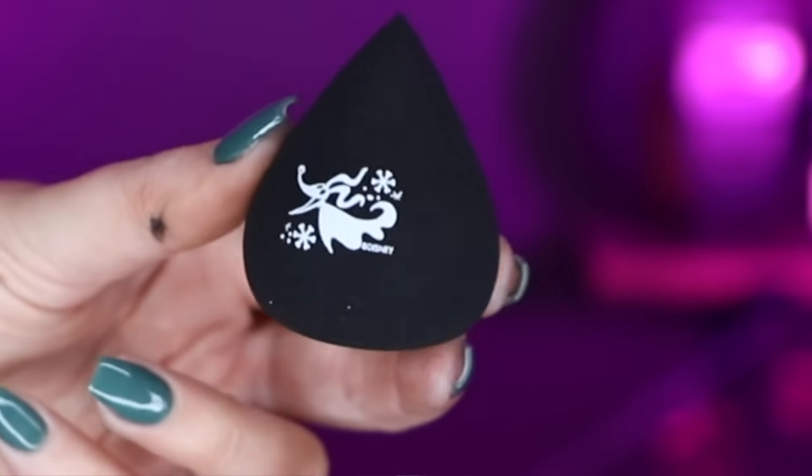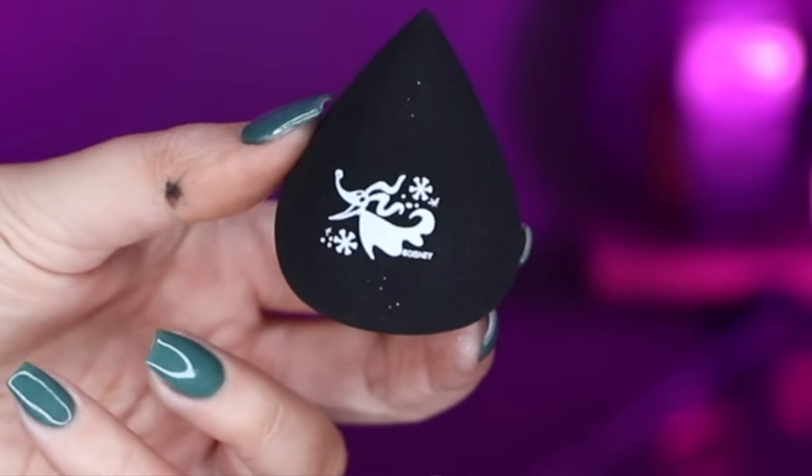What I want to show you first, I'm going to show you a close-up of this Zero sponge when it's clean and small. I wanted to show you before I got makeup all over it, but I have had these Colourpop sponges before. I really enjoy them. I think this one is cute with Zero on it. I did use it for foundation, concealer, and powder today and really enjoy that.